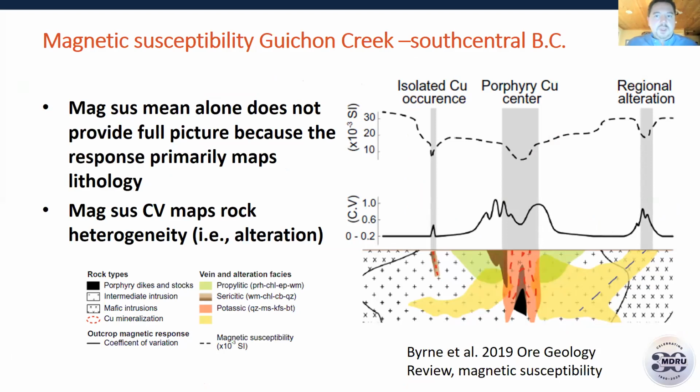destructive, you can quickly discriminate between zones that are very small or narrow, such as an isolated copper occurrence, versus a porphyry center where hopefully those fluids travel to a much larger distance or a much larger footprint, versus something that's more a regional alteration zone. And so you can quickly discriminate in an area of field mapping where you're at in the system.